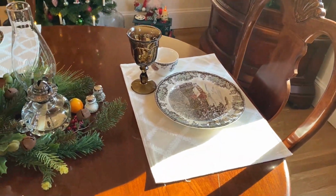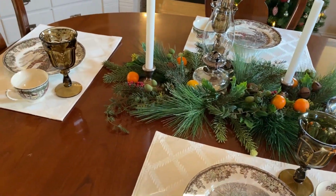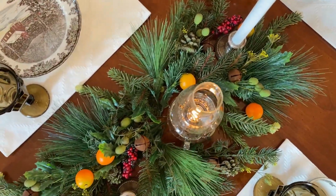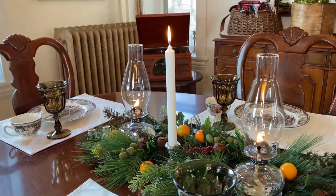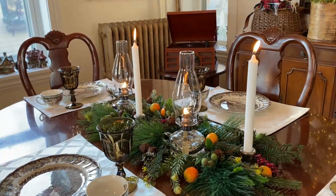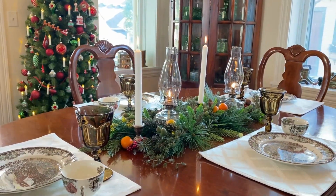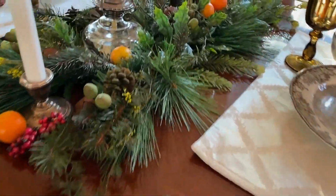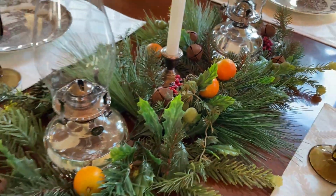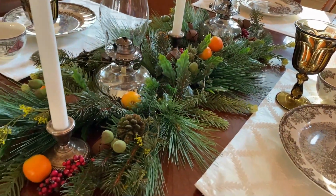So this is how I decorated the table for Christmas this year. I really, really wanted to do kind of an old-fashioned table setting, and I've been dreaming of doing a table setting with oil lamps. So finally this year I did it, and I'm very, very happy with how it turned out. It just has such a cozy feel, I think. And then I added some of these little decorative oranges and rusted jingle bells.